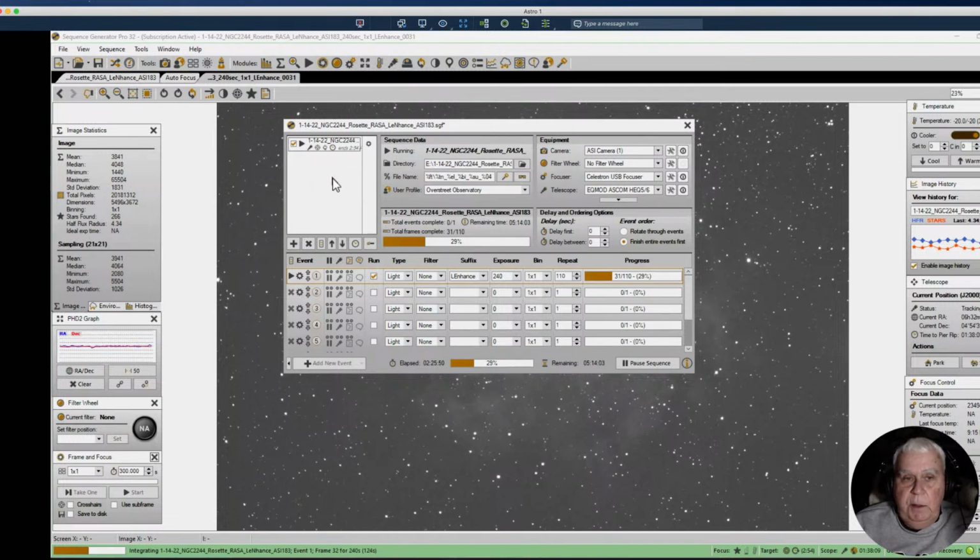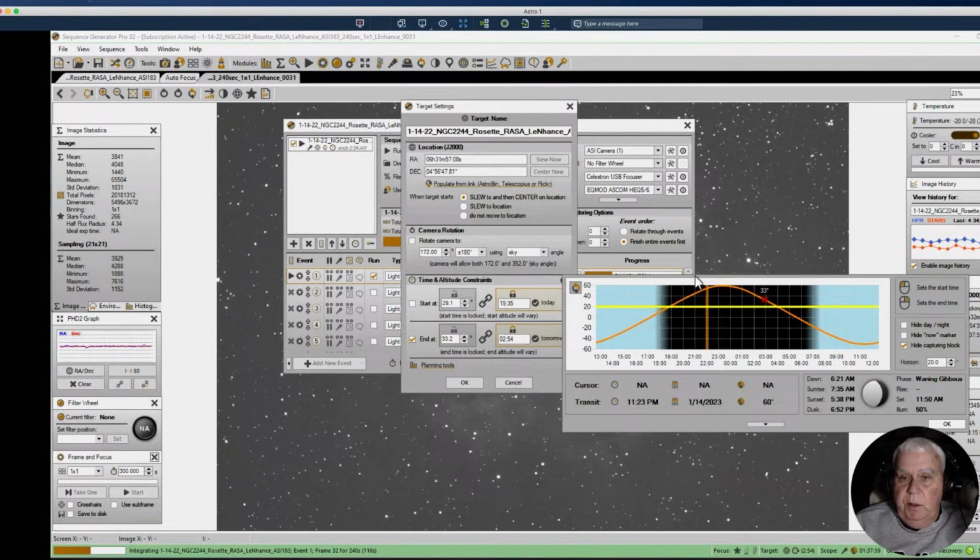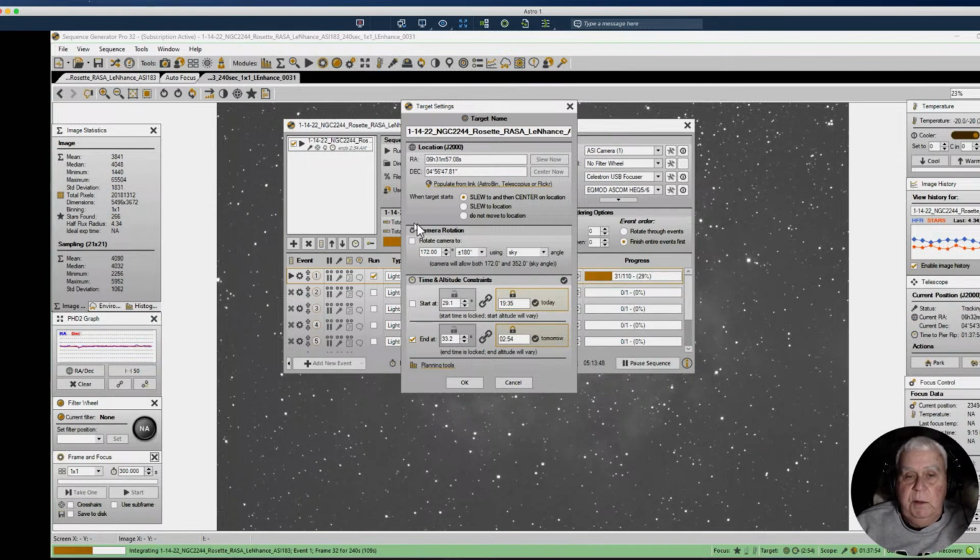I plan, let's see, what time did they say it was going to transit? It's going to transit at 11:30. So about 12 o'clock, I'm going to get some sleep. I'm gonna wake up around 4 and head over to the comet and snap some pictures of the comet while I can. It's going to be pretty low in the sky too at 4.